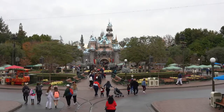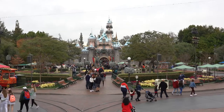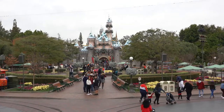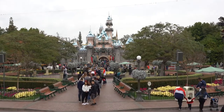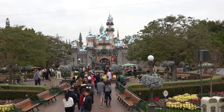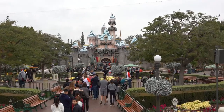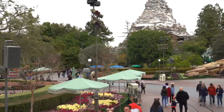Straight ahead through Sleeping Beauty Castle is the happiest kingdom of them all, Fantasyland. On the left side is Adventureland and Frontierland, both of which will lead you to New Orleans Square and then Critter Country. Here on the right side is Tomorrowland. And of course, Mickey's Toontown is at the end of the walkway, just to the left of Matterhorn Mountain.